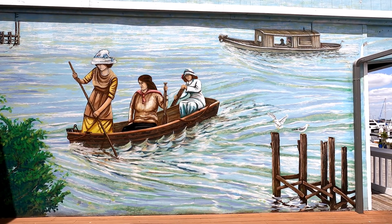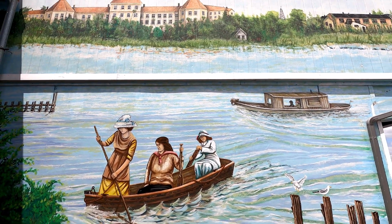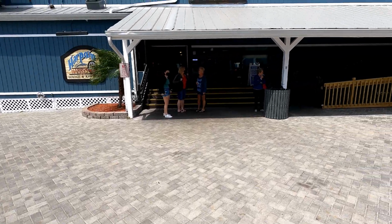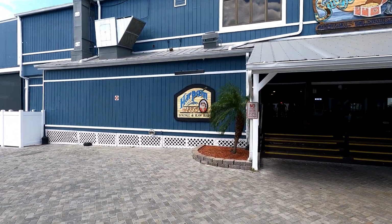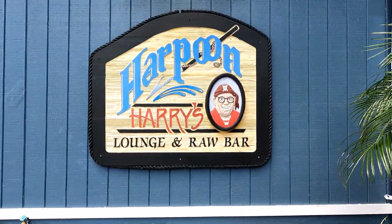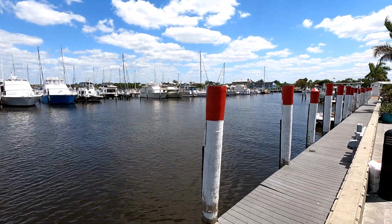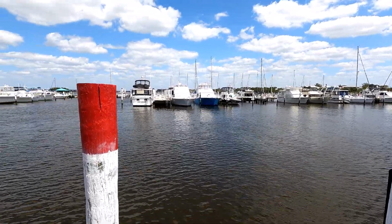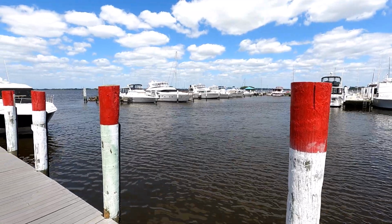There's a nice painted mural on the side of one of the buildings here in Fisherman's Village. This is at the end of Fisherman's Village, a little restaurant bar called Harpoon Harry's Lounge and Raw Bar. Outside of Fisherman's Village is a little marina out here where you can park your boat. Here's some of the boats. This is right on the Peace River also.